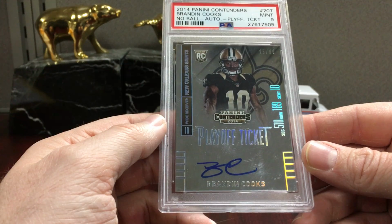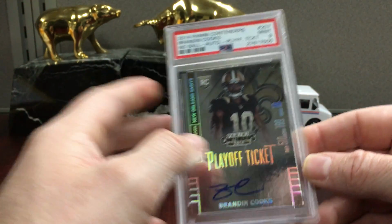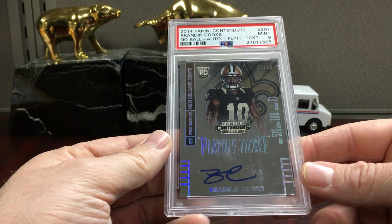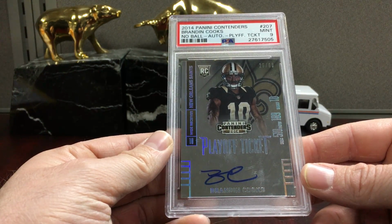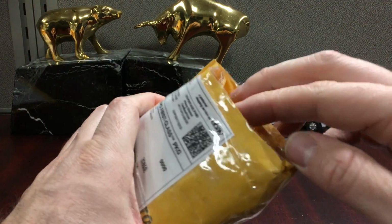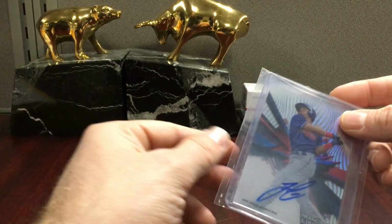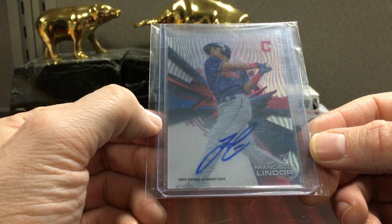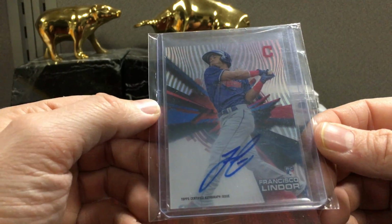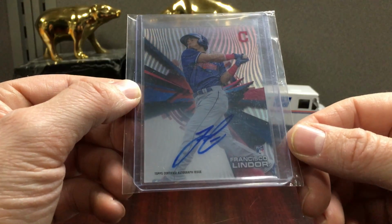Here is the Contenders ticket. This is the playoff ticket to 99. Great looking card of Cooks for around $25. It's already slabbed too, so that's cool. Lindor, this is the Topps Tech rookie. So 2015 Topps Tech. I think it's just like the base rookie. It's around 25. It's on card. It's a neat looking card. So Francisco Lindor.